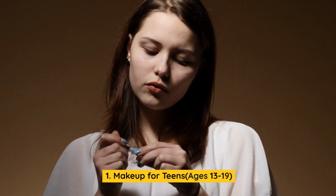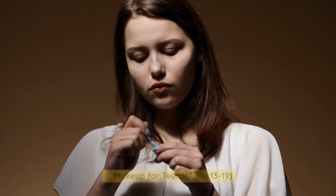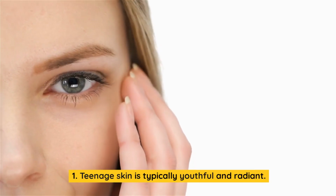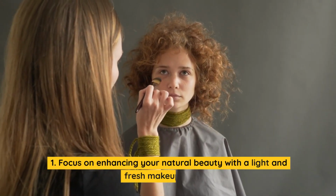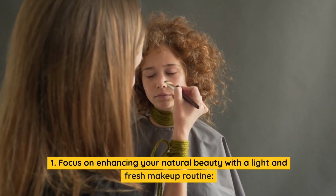Makeup for teens, ages 13-19. Teenage skin is typically youthful and radiant. Focus on enhancing your natural beauty with a light and fresh makeup routine.